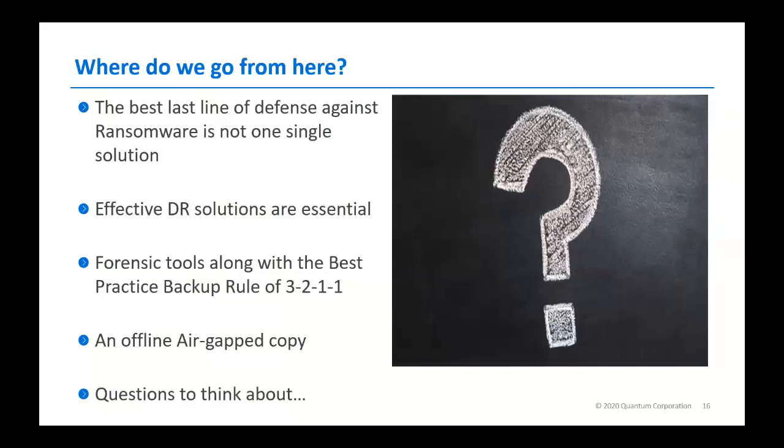Now, you have to have effective DR solutions. It's essential. And we have seen many customers come and say, if it wasn't for this offline copy, I would have lost my data completely. And so not only is it sound, but it is recommended by the FBI because they've seen so many cases where an offline copy would have saved the organization. So forensic tools, along with the best practice backup of 3-2-1-1, keep your air-gapped copy on-prem. You can also keep it in a type of cold storage with a cloud provider. But if you need to recover, it's going to be additional charges.